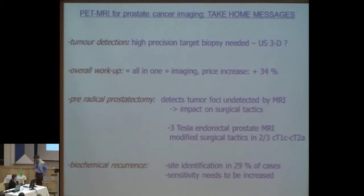Take-home message, I would say, is the following. Tumor detection. You need, because it's a good help, to have PET MRI. As you saw, we had 5 out of 6 patients who had high metabolic lesions. You need then a high-precision target biopsy. And the question is this, or eventually guide your biopsy directly with MRI. For the overall workup, it's the all-in-one concept, but the price increase is plus 30%.